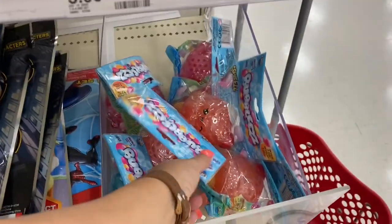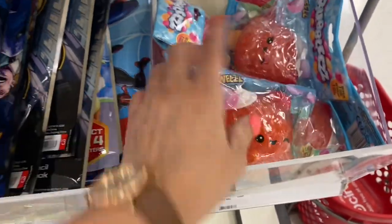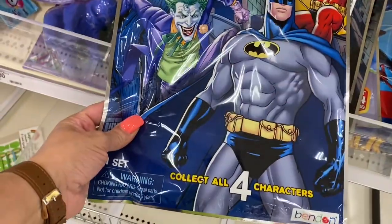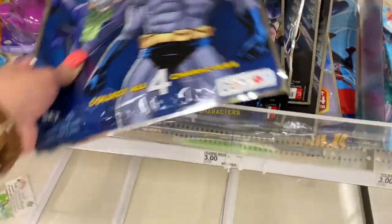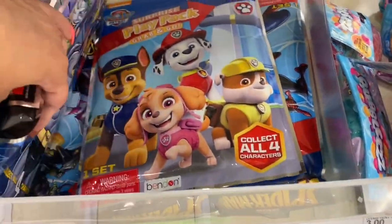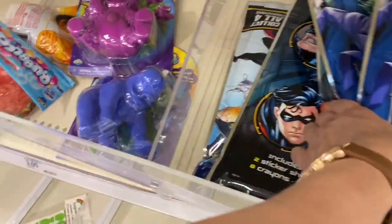So then you have these. Look how adorable. I love these things. So these are $3. Now this is a collect all 4 characters. It's a play pack, grab and go. And this is Batman. Let me see if they have any other kind. They have Paw Patrol. So I think in the Batman they have 2 kind.